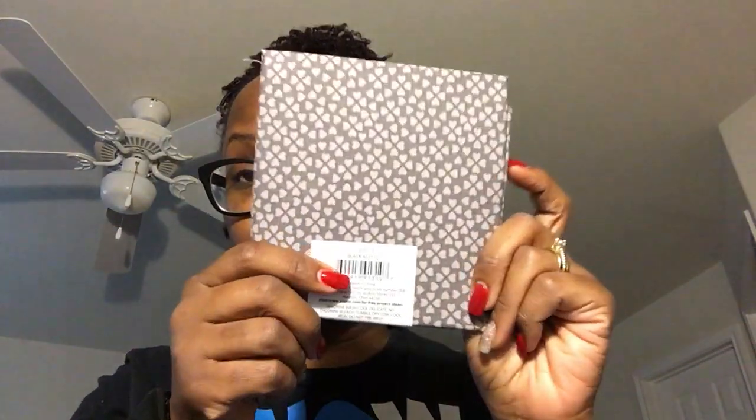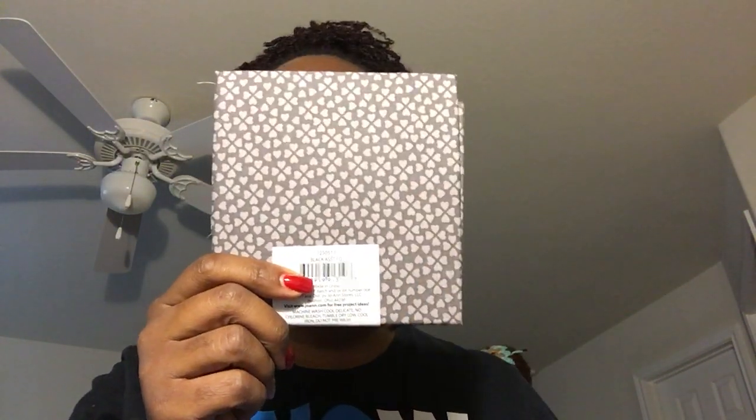So inside they had 70-cent fat quarters, and I'm about to work on a t-shirt quilt. What I'm trying to do is figure out how to get the different t-shirts to match. So I decided to go with a black, white, and gray scheme of fabrics. Here's what I purchased. I just fell in love with these hearts. I don't know if I'm going to use them. And these are all fat quarters.